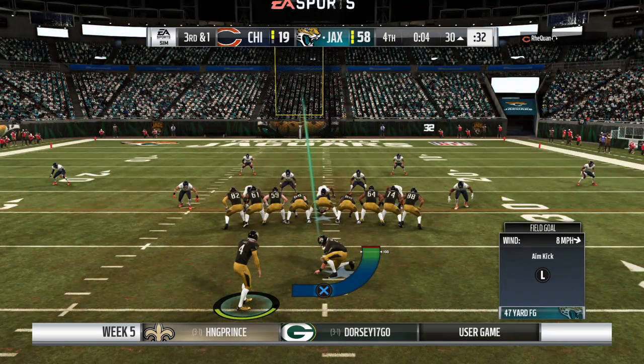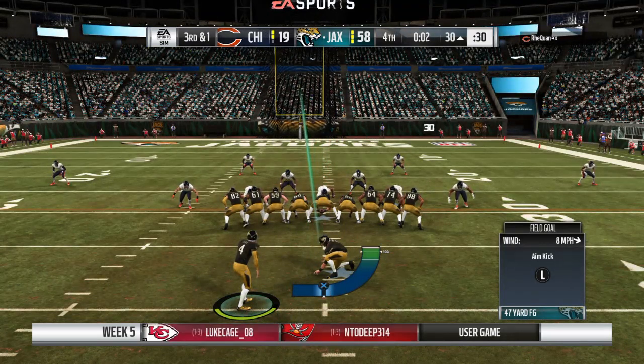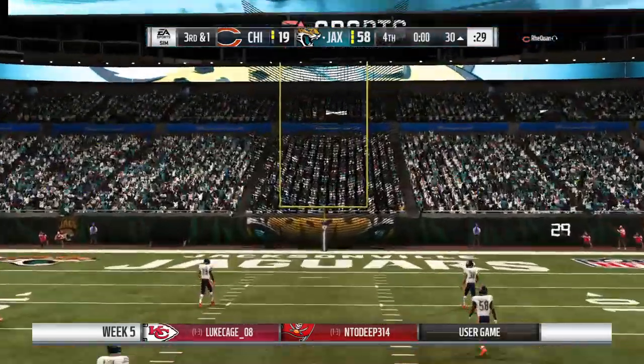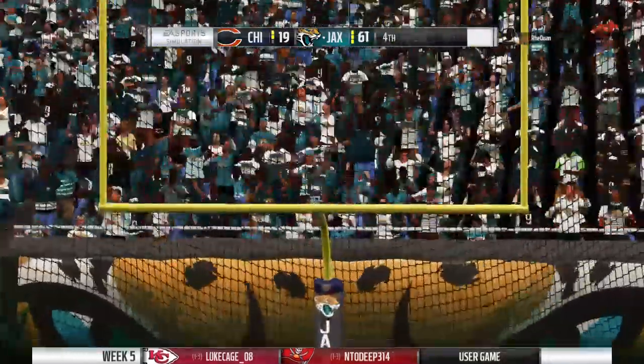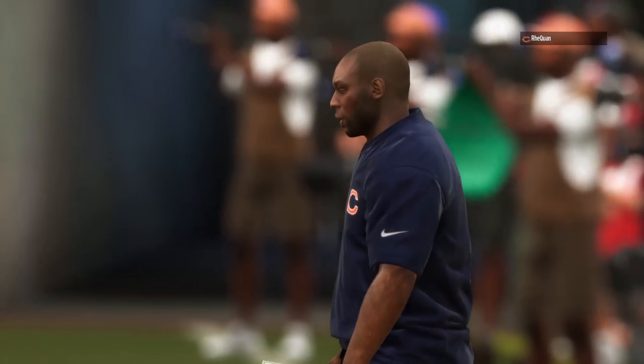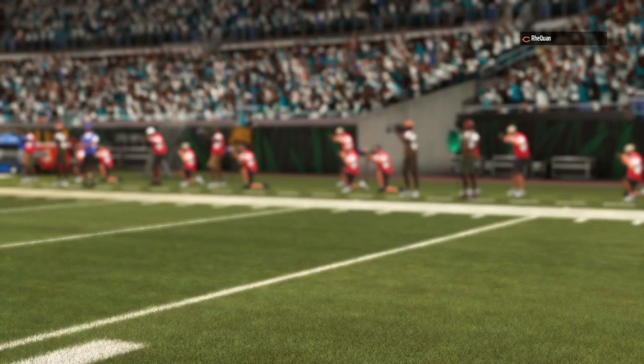Oh, now look at this. They're lining up to add 3 more, little insult to injury here late in the game. It'll come from the right hash. It's a 47-yard attempt. And the kick is good. So you wonder how this one might be remembered the next time these two teams meet. But until then, this game's over.